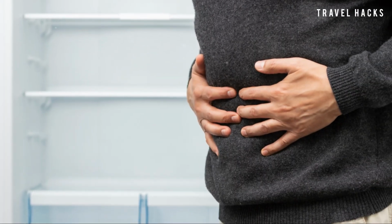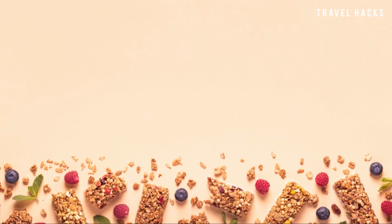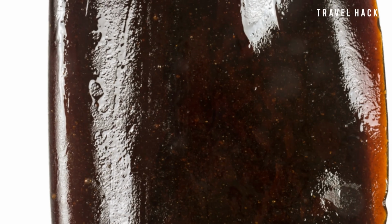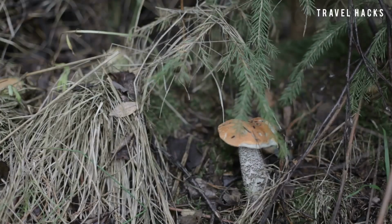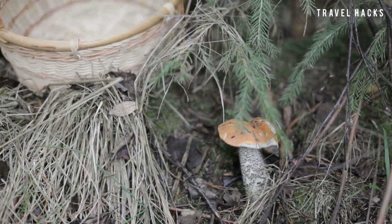Number 6, you didn't bring enough food. Always pack extra snacks like trail mix, granola bars, and dried fruit. They're lightweight, don't spoil, and can keep you going in a pinch. And learn about edible plants in the area, but only eat them if you're 100% sure they're safe.